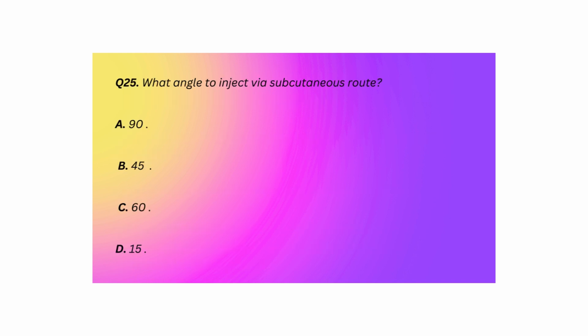Q25. What angle to inject via subcutaneous route? 90, 45, 60, 15.